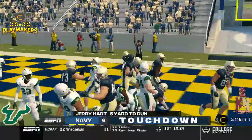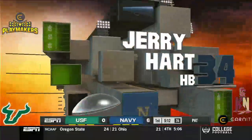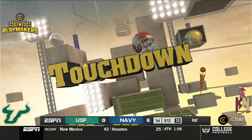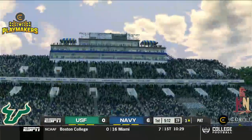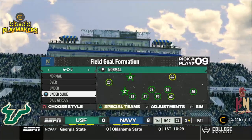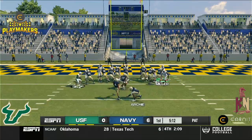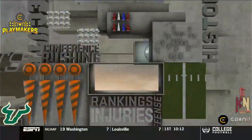Touchdown, midshipman. A powerful push by the line and a really nice run. That'll get you into the end zone almost every time. He makes the PAT.